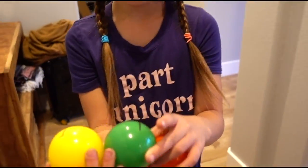Look at that. Red, yellow, green. Maybe these are what the numbers are. That has got to be what the numbers are. Wait, I feel like it probably goes red, yellow, green, like a stoplight. Yeah. Red, yellow.